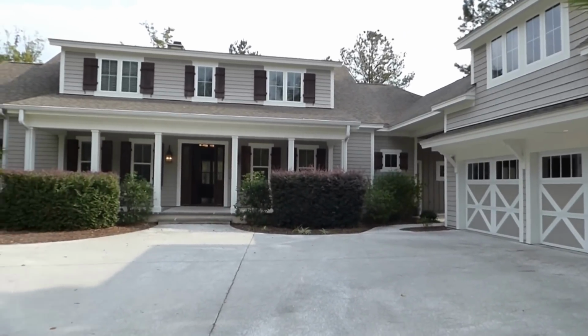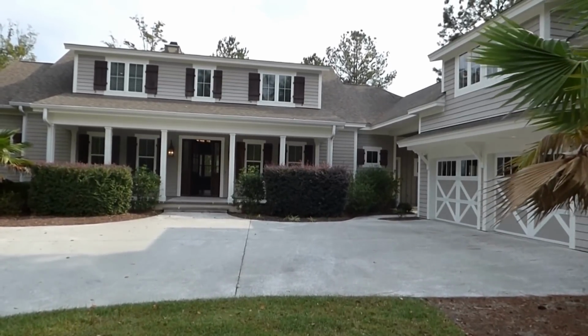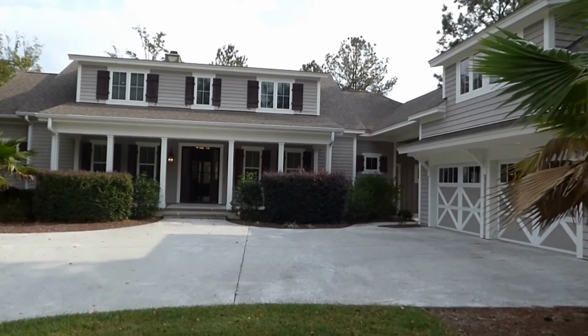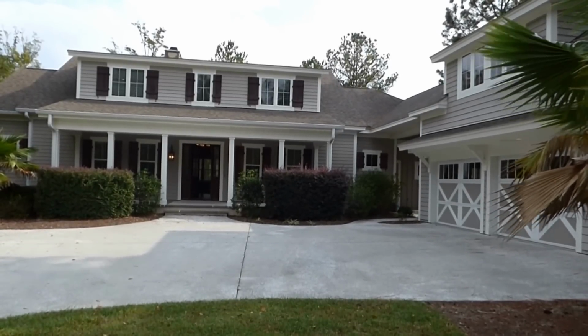And my website is gogated.com. Well, I love showing homes in Hampton Hall, and after walking through this one, I think you can see why that's true. Well, I certainly look forward to meeting with you on the phone, the internet, in person, of course, at any time. So please call, let's get acquainted.